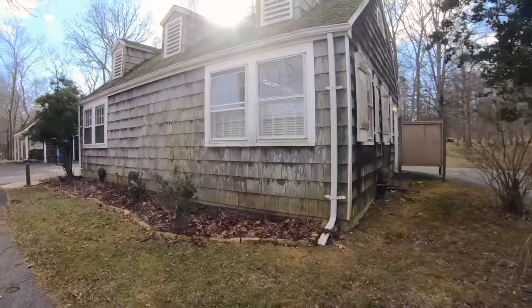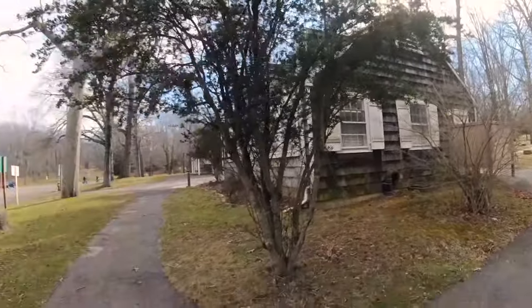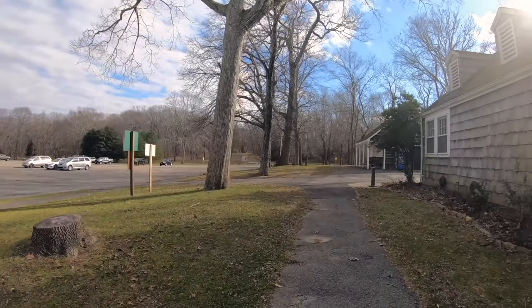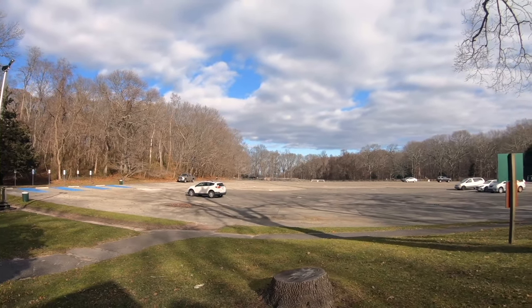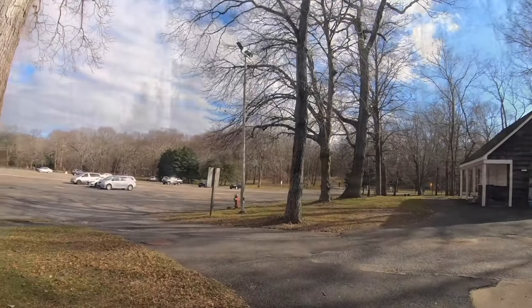And this looks like an office. Someone's in there, believe it or not. Lights are on. Oh, that's a bathroom, too. It looks like it is open. That's always nice of them. Now, you see through the trees out there, you can see it's wide open. That's where the water is. That's the Long Island Sound. That's where we're going next.